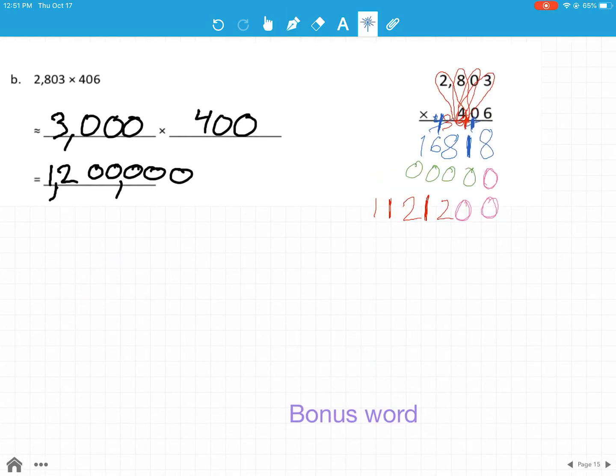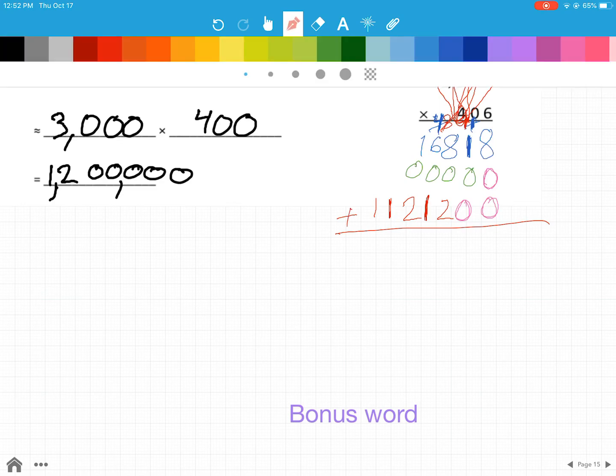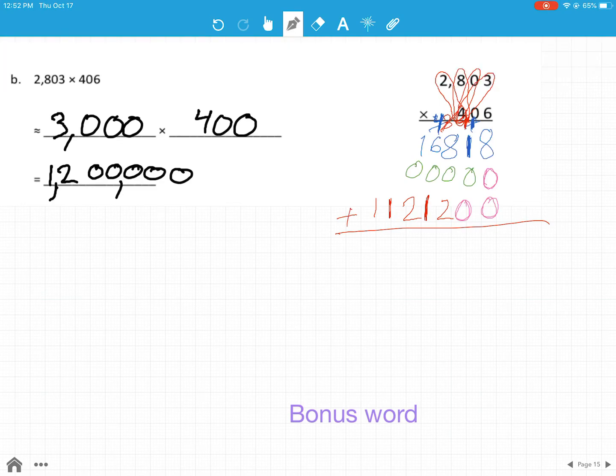Now, how I knew I was wrong is because when I wrote that 8, I knew 1, 2, 3, 4, 5, 6 numbers, and I need 7 numbers. So I had to go back and think, wait, I need another number. That's 8 plus 3 equals 11. All right, so now we add them up. 8, 1, 8 plus 2 is 10. 6 plus 1 is 7, plus 1 is 8. 1 plus 0 plus 2 is 3. And then I have a 1 and a 1. So my answer is 1,138,018.